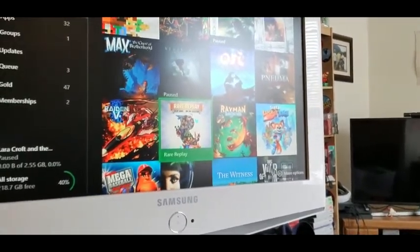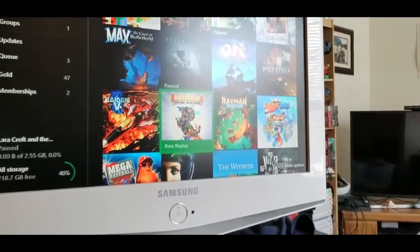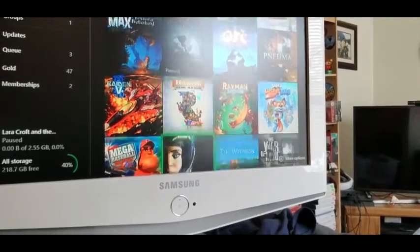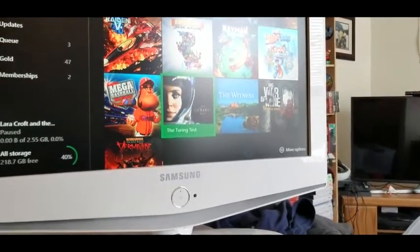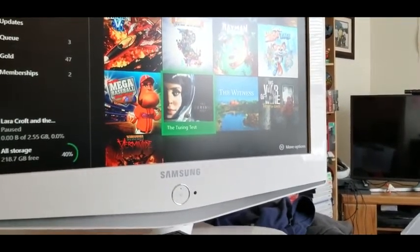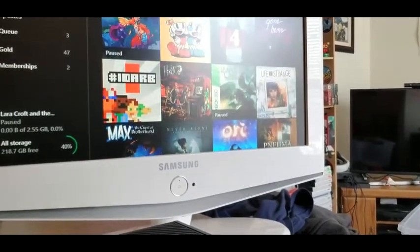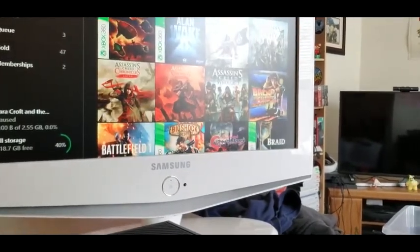Rare Replays, one of the reasons to own this, I think. It's got a ton of great games. Raiden 5, a good shooter. Turing Test is kind of like Portal, but without the humor. I believe it's also available on PlayStation 4, though. What else do I own, just not installed?